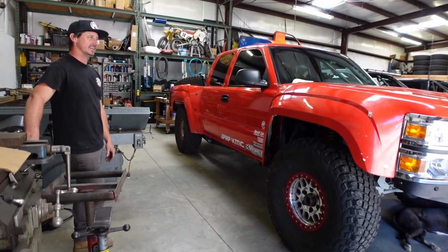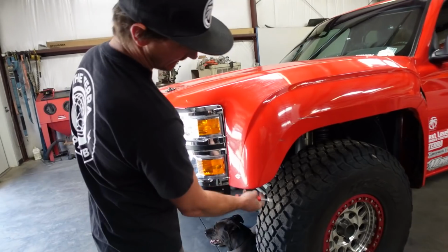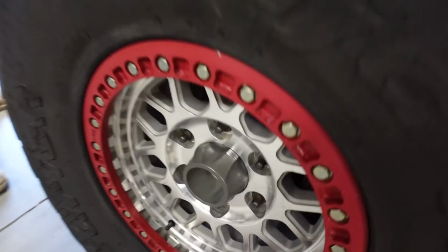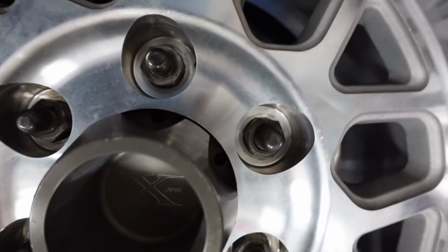That's basically it, yeah. So now you're running 40s? 40s, KMCs. These are the nades. And then the hubs? JMR hubs and brakes, which are amazing.